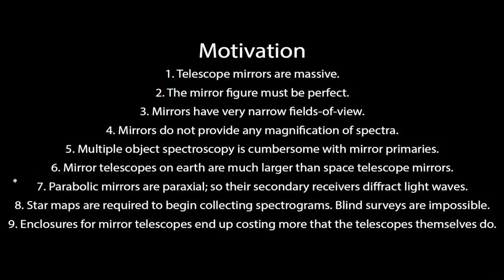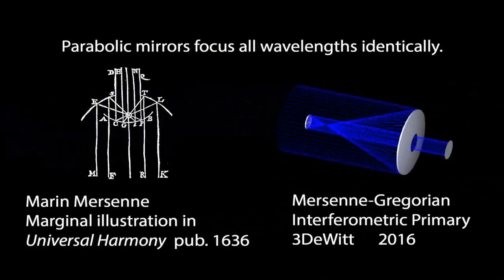Parabolic mirrors are paraxial, so their secondary receivers diffract light waves. Star maps are required to begin collecting spectrograms. Blind surveys are impossible. Enclosures for mirror telescopes end up costing more than the mirrors themselves do. The fault, dear SETI, is not in our stars, but in our default telescopes.